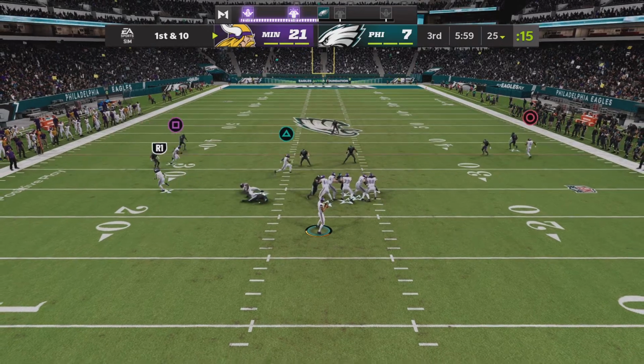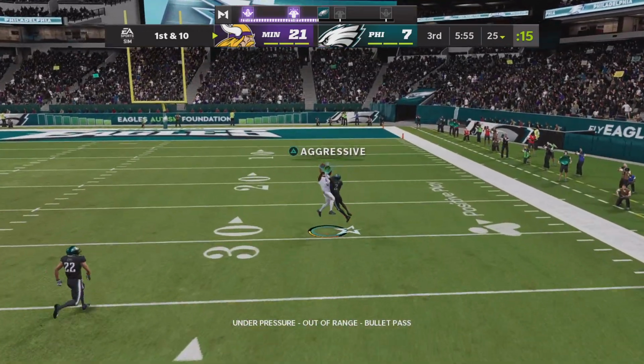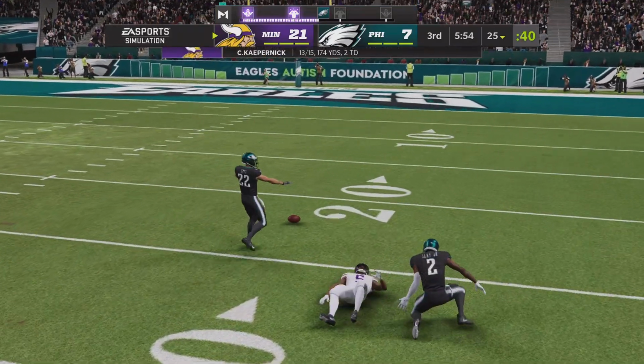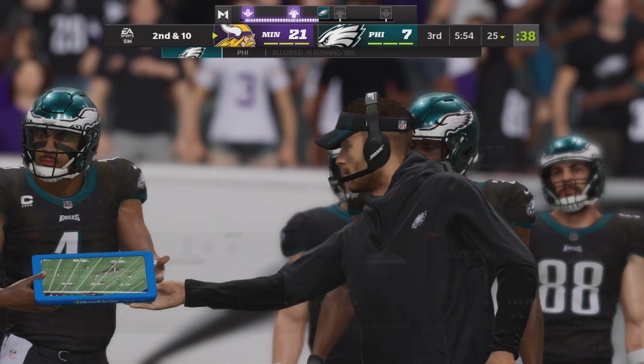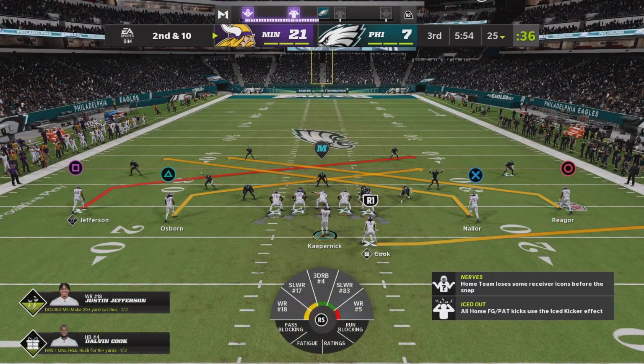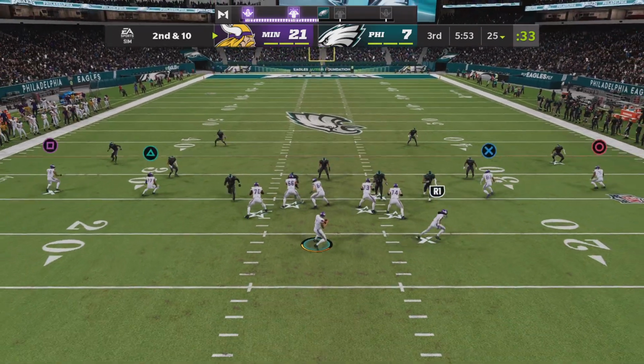On 1st and 10, here's Kaepernick. He'll fire it deep for Reagor. And that will be incomplete. Would have been a big hitter if they had connected. Instead, it's second down. So the incompletion, and now it's 2nd and 10, again from the 25-yard line.